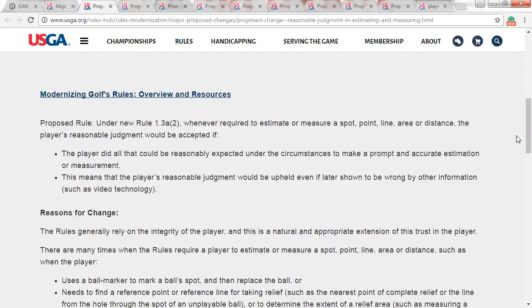Okay. So under this new rule, whenever required to estimate or measure a spot, point, line, area, or distance, the player's reasonable judgment would be accepted if the player did all that could be reasonably expected under the circumstances to make a prompt and accurate estimation or measurement. This means that the player's reasonable judgment would be upheld even if later shown to be wrong by other information such as video technology.